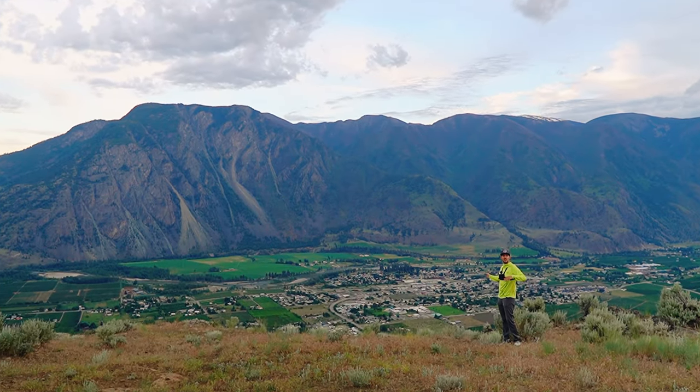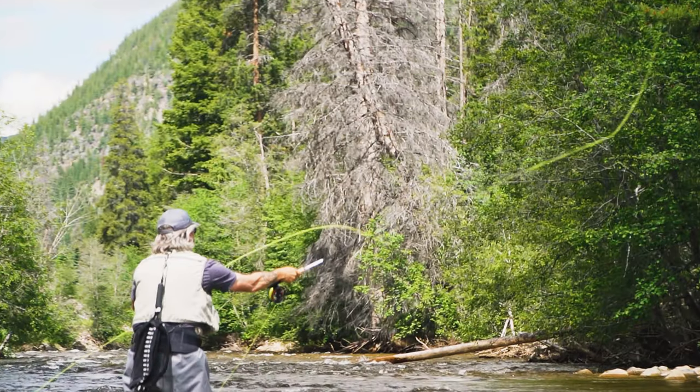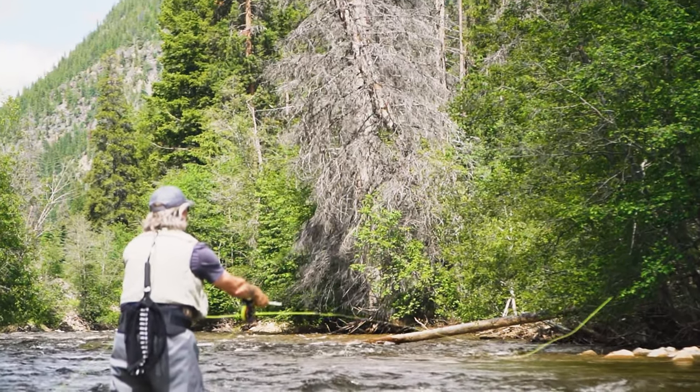This is the town of Caramillos. This is where our home base is located. We're just up on the peak. We got some big fly fishing adventures planned ahead of us. Next stop, Kettle River, for some beautiful rainbow trout on the dry fly and the nymphs. Let's friggin' go.